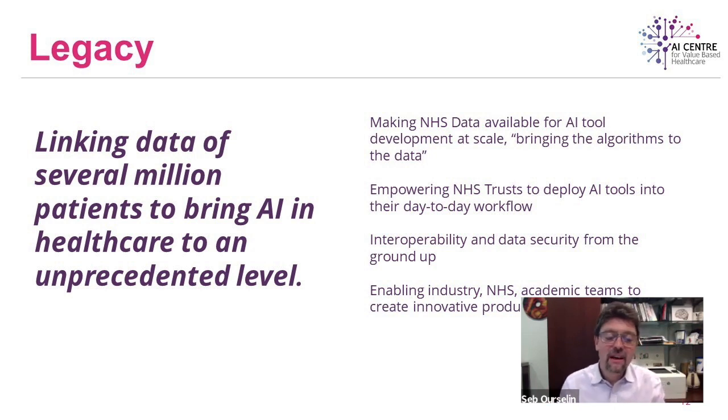And to finish my presentation, I just wanted to keep in mind really what we want to achieve, and what will be our legacy. Being able to link millions of patient data across the NHS will enable us to bring AI into healthcare, to make AI a reality. And I think we all, as a society and community, need to realize that the power of AI is going to be in the accessibility of those data sets, and we should not hide them.